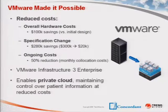We always talk about, one of the stories of VMware in the data centers is the significant cost savings that it can enable. And you hear about it, but you don't necessarily always see real hard number savings. And in this case, they were significant. The first piece is our overall initial design to get to the high availability we needed. We saved $100,000 by going with the VMware solution.